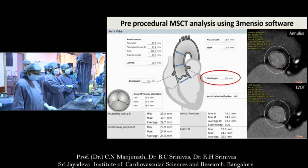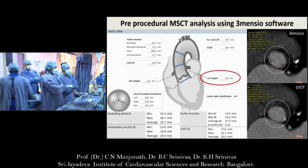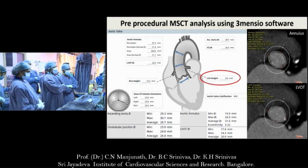The other thing you could do is to take a picture during balloon valvuloplasty and inject contrast, and then protect it. But I think it's the same amount of time. The chance of coronary occlusion is low. Yeah, that's exactly our strategy.